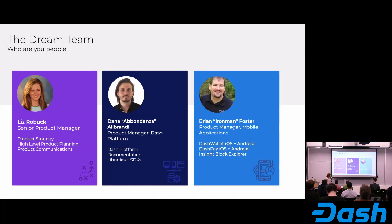So how are we organized here? We have in our product portfolio products that are targeted primarily at developers and at end users. On the developer side, we have Dana, pink shirt right there, and he oversees Dash Platform, documentation, libraries, and SDKs from a product standpoint. And then we have Brian, there, blue shirt. Sorry, guys, I'm calling you out. He is our product manager over our mobile applications and our Block Explorer.